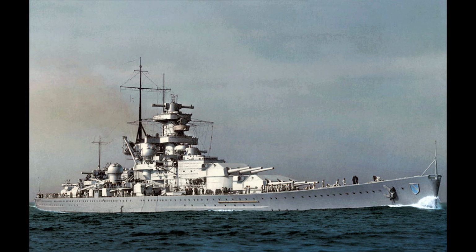Gneisenau in January 1941 and Scharnhorst in early 1942 received new model radars, which allowed a bearing error of only 0.25 to 0.3 degrees and a range error of 70 meters. In 1943, Scharnhorst received additional radars. The Germans, however, stopped work on radars with a wavelength of a few centimeters.